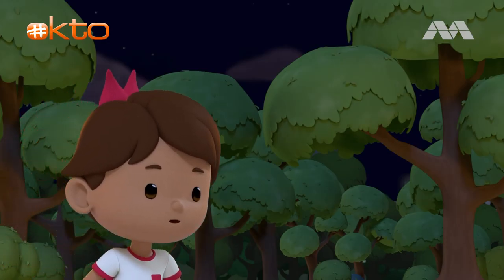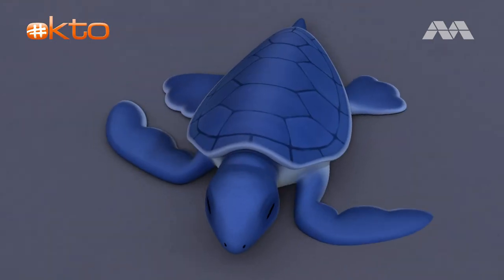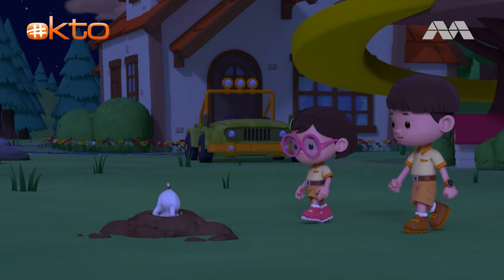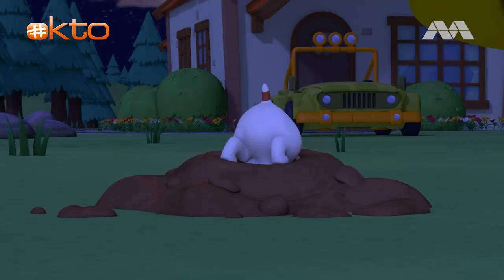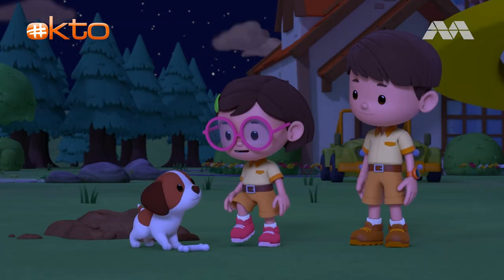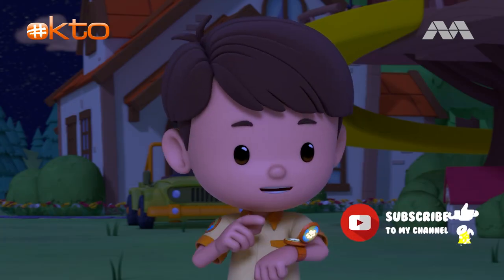What a cool and peaceful night. Huh? What's that? A baby turtle? Did you find your bone, Hero? That's a good boy. Oh, hi, Junior Ranger Zari.